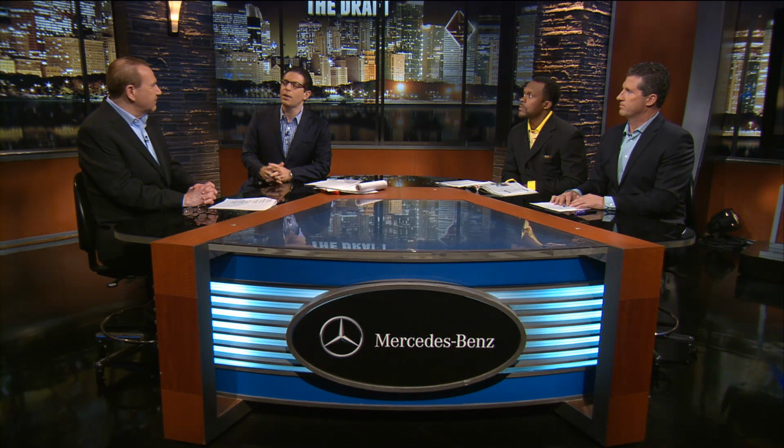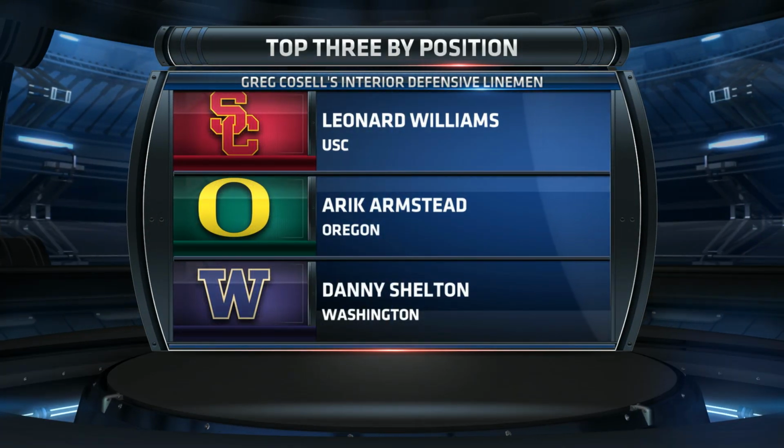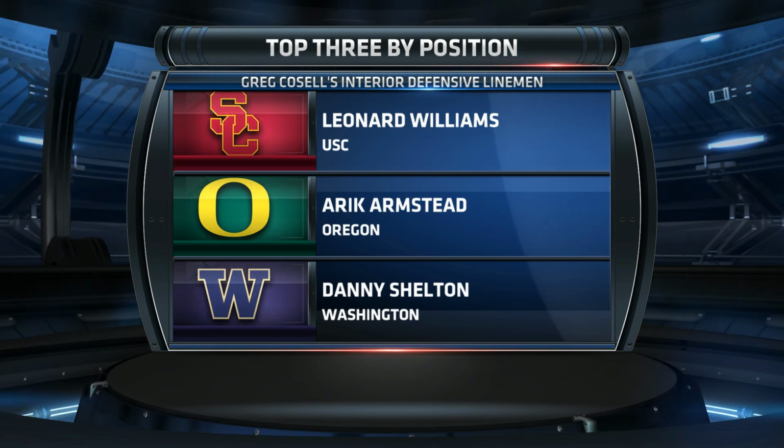Guys, the topic: defensive linemen in this year's NFL Draft. And Greg, give me someone who intrigues you. Arik Armstead from Oregon, 6'7", 292. He had 3 plays a game, Adam, where he literally lifted offensive guards off the ground. Trey Jackson is still trying to figure this out from Florida State. And this guy is very athletic, very big. He reminds me of Calais Campbell.